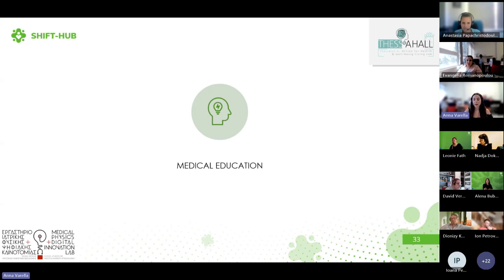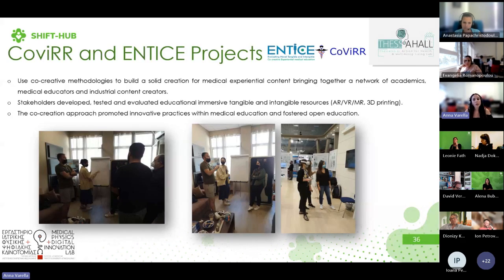Besides the previous pillars of actions that we follow within our Living Lab, we also follow different methodologies in terms of medical education. So in the context of different projects, we use co-creative methodologies to build solid medical experiential content that brings together a network of academics, medical educators, and industrial content creators. Stakeholders developed, tested, and evaluated the different educational, immersive, tangible, and intangible resources. So the content was developed for medical students involving 3D printing, AR, VR, and mixed reality, also educational resources. This co-creation approach allows to promote innovative practices within medical education and again fosters open education.